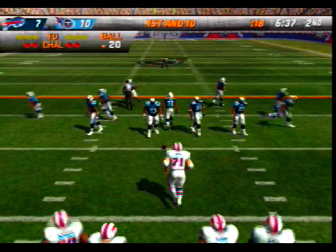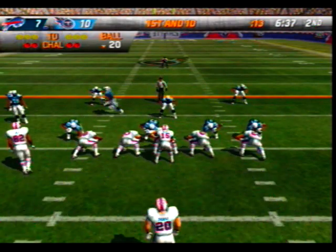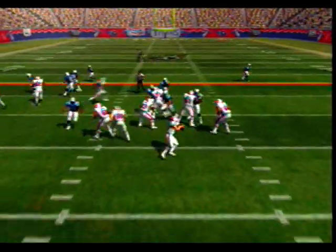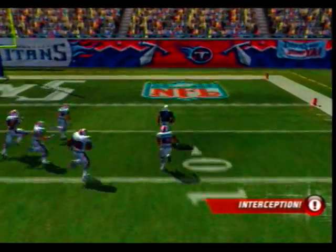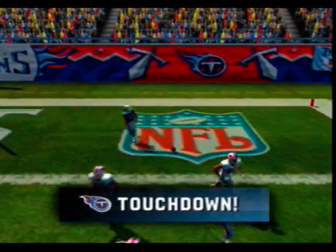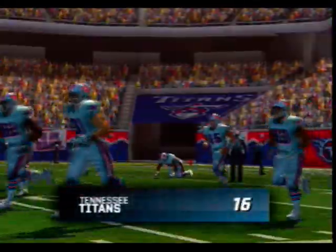First and 10. Ball on the 20-yard line. The Bills line up in trips bunch. Gets the pass off. It's going the other way. The 10. Touchdown. A great return after the interception. Good blocking, and no one was able to run him down.